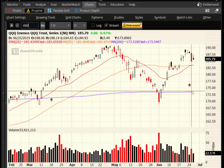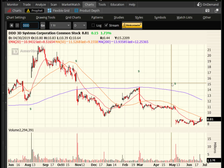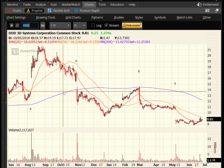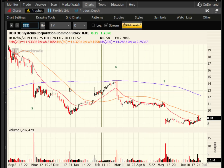Let's take a look at some different stocks, because I've been getting some questions on what trend changes look like. And we have a couple of those to talk about tonight. Here's 3D Systems. Nice cheap stock, $8 instead of everything that's 2, 3, 4, 500 a share. Notice how the institutional moving averages, the 200-day purple and the 50-day orange, are inflection points. When we gapped below, let's zoom in.